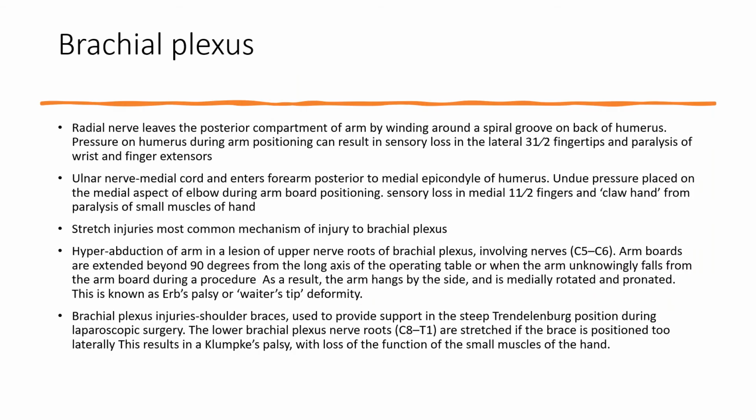Brachial plexus: the radial nerve leaves the posterior compartment of the arm by winding around a spiral groove on the back of the humerus. Pressure on the humerus during arm positioning can result in sensory loss in the lateral 3.5 fingertips and paralysis of the wrist and finger extensors.